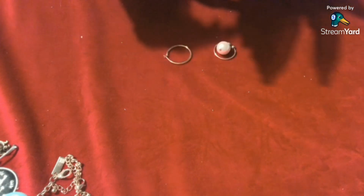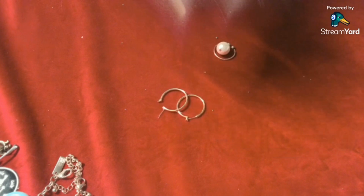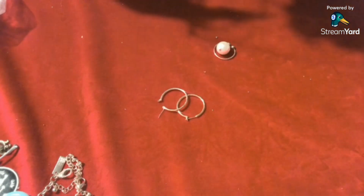That. We have a hoopty doop. It's a hoop too. Put the earrings here. I got some little swoopy earrings. I think it is a pair. I believe this is a pair. We got, yeah, okay.